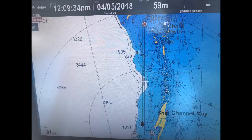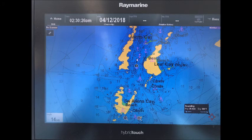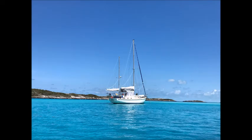Wow, really amazing! We anchored in the bay between the keys at Allen's, then went ashore to find lizards. After setting the anchor, Bubbles and Maynard swam to shore. I was tired, so I will wait for tomorrow.